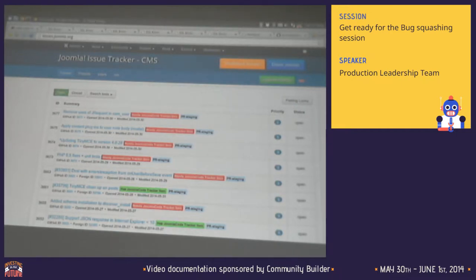Does somebody say, okay, this thing is broken, but there's no explanation of how to reproduce it, or you don't understand what they're trying to say? You can provide feedback and say, okay, so how is it broken? How do I reproduce it? What are the environmental issues? Ask some questions. We need clear bug reporting. We need clear issue reporting. So that's a very non-technical way you can help.